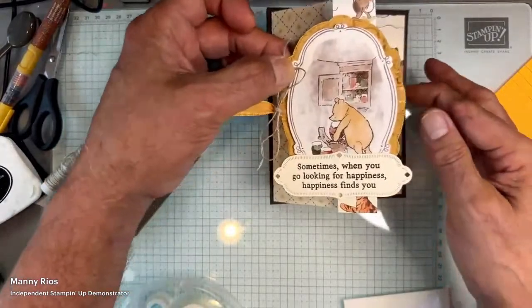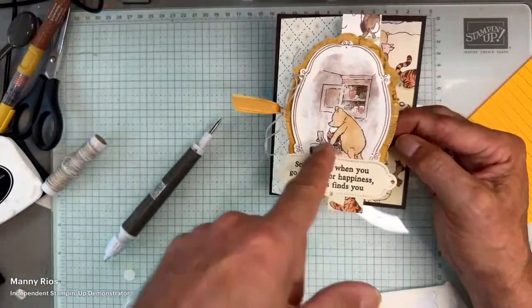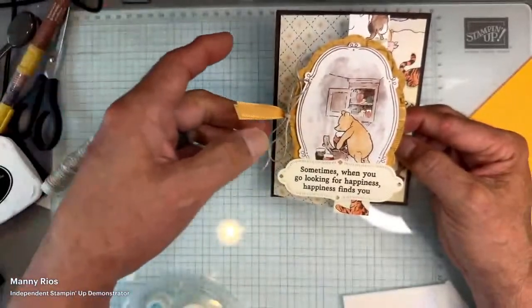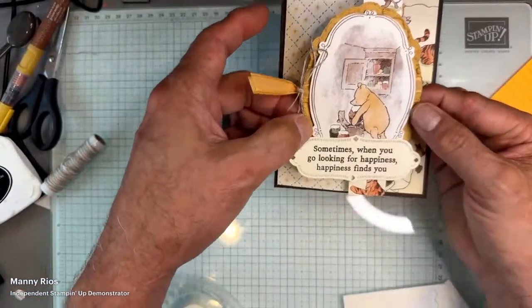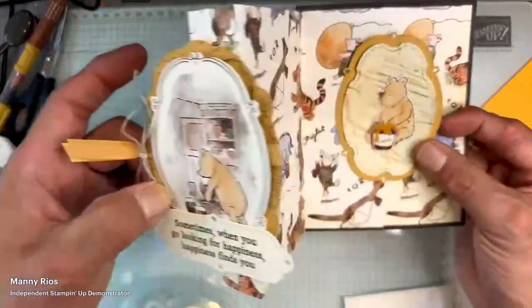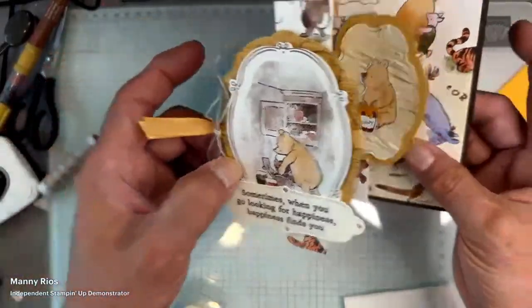Sometimes when you go looking for happiness, oh, that really goes well with that picture because he looks like he's hunting through a chest. Sometimes when you go looking for happiness, happiness finds you. And then there's that cute little Pooh there with his honey.